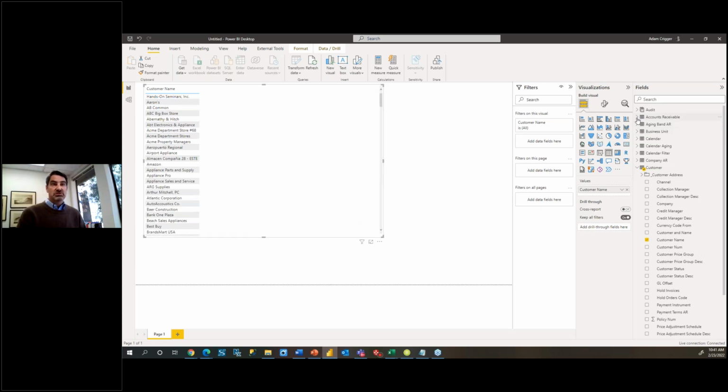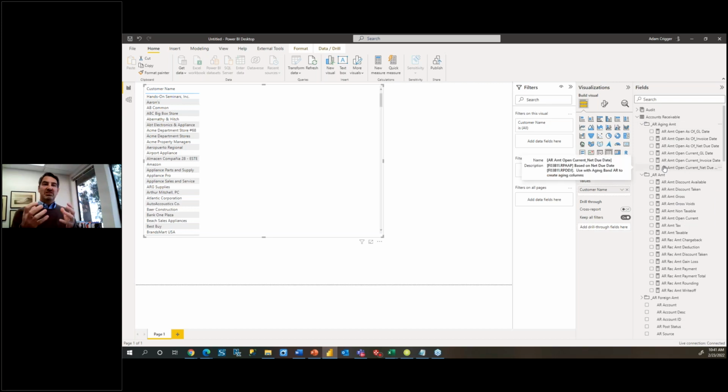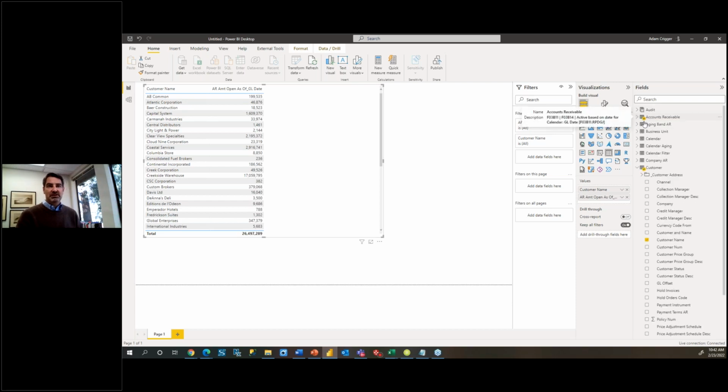Let's go to our accounts receivable. With AR, you've got discount taken, gross, taxable, and so on. We've created these more powerful as of aging calculations so we can go back in time. Let's say by GL date or invoice date or net due date. I'm going to drag that in. When I drag that in, I can see that, but I need it broken down by an aging band. Is it 0 to 30, 30 to 60? So I grab the aging band.